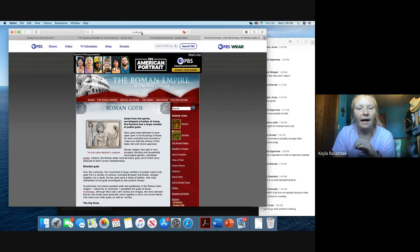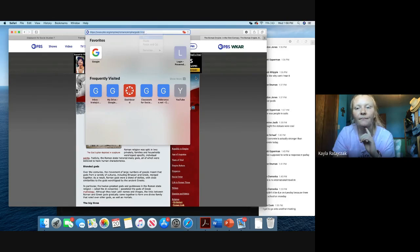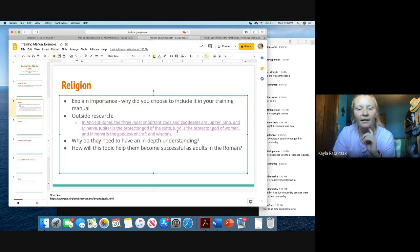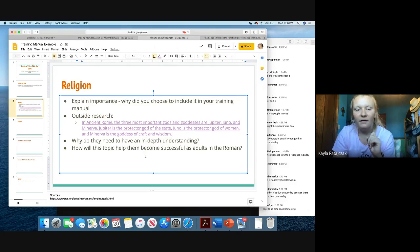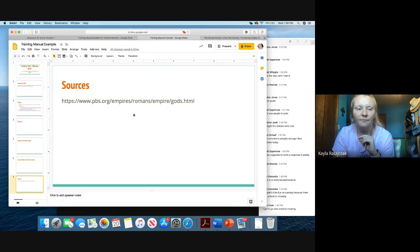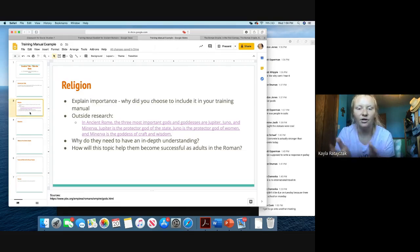So you literally copy it, and then you highlight what you want to be linked. And then you come up here and you click this little button and it says insert link. And you'll see that I have that link pasted right here. And you don't see any source. You don't see any weird link. The other option is you can have a sources page at the end. Whatever you want to do is fine as long as you have your source there.